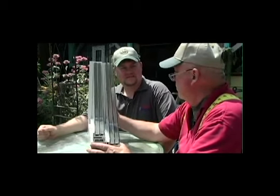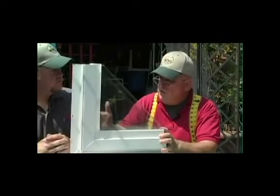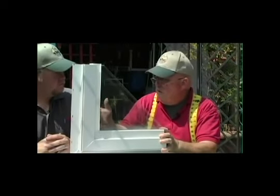Is it going to be hard for my wife to open? No, that's one of the great features of the 830. On a typical window, you have 2 balances, 1 on each side. We have 2 on each side, so it helps lift. It's really going to help it move. Okay, so energy efficiency, structural integrity, what else?